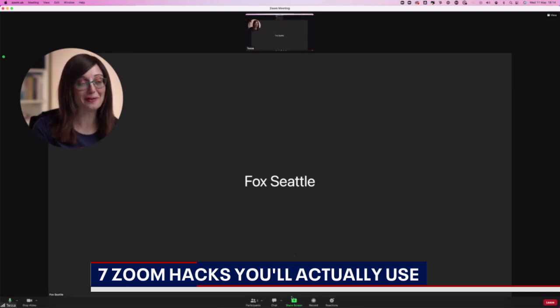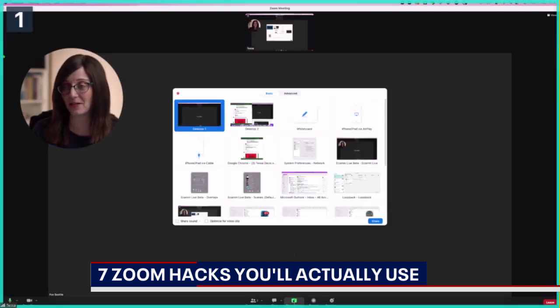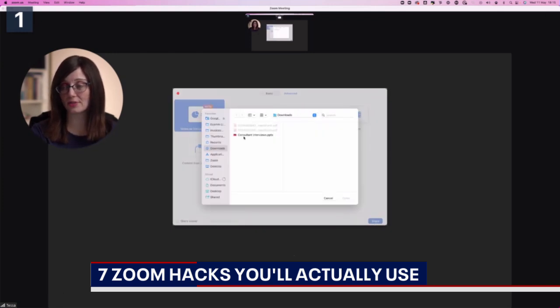Yeah, this one I love because I didn't know this, but it actually makes a huge difference because one of the things I hate is people showing slides and their faces disappear. So you go here to share your screen and you go to advanced and then you go to this option, which is a new option. It's just being beta tested, so it's probably not perfect, but you go to slides as virtual background.